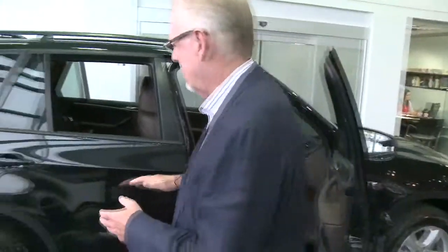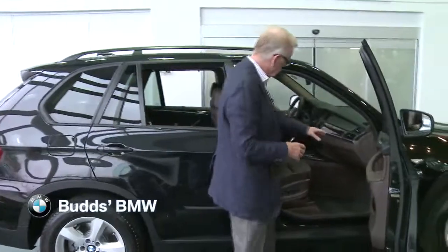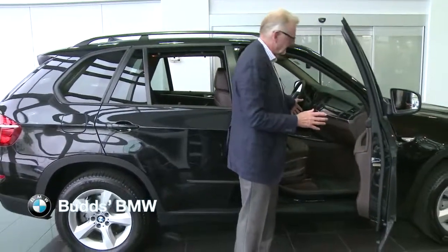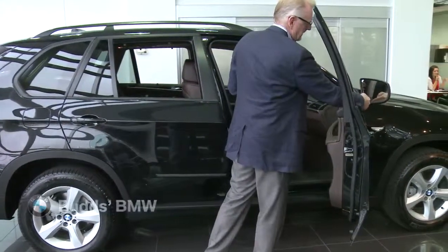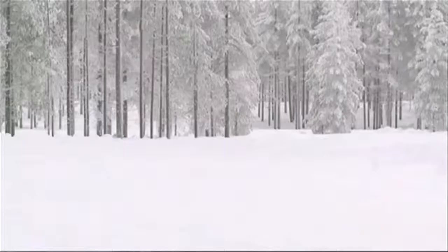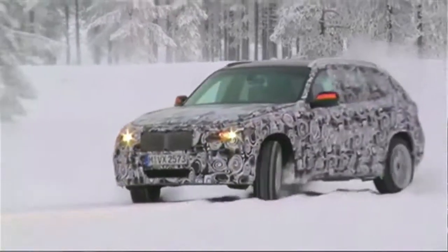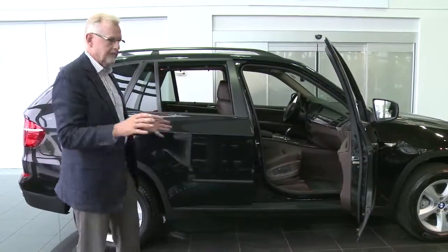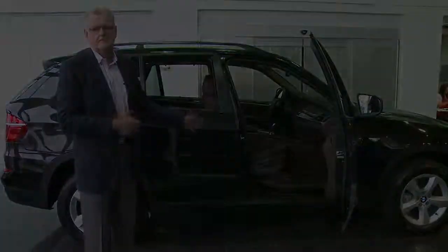Starting from a 50-50 weight distribution, which is a perfectly balanced car front to back, if you look at a BMW, you can see that the transmission tunnel is pushed well back and fairly large, which gives you the ability to move the engine back, behind the front wheels, which gives you that sense of 50-50 weight distribution. The xDrive component of that is very simple. If you've got a 50-50 weight distribution and drive from both the front and the back, there's nothing out there that's better. This system is totally awesome in the winter.